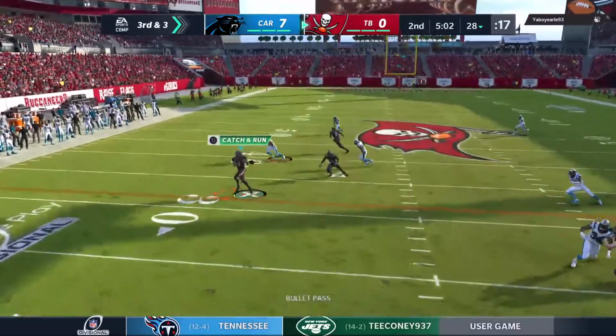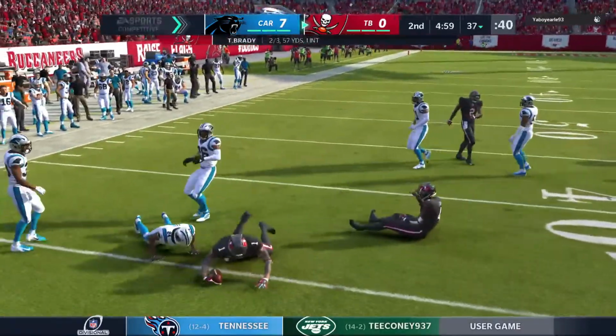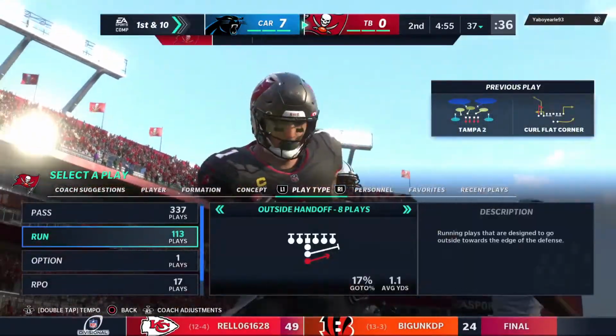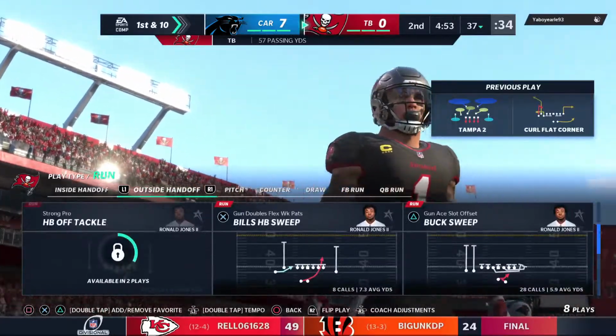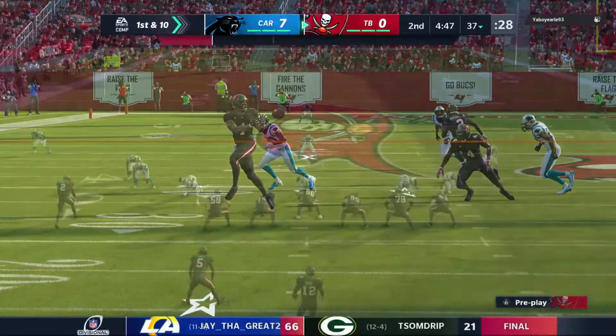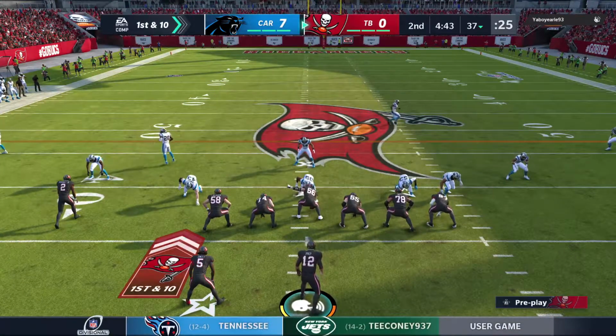Shotgun now for Brady. He's got Evans. And he will have a first down as they get into the ground at the 37. That gain of 9 buys them a new set of downs. Line of scrimmage, the 37 on 1st and 10.